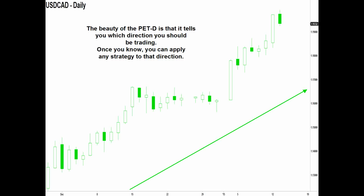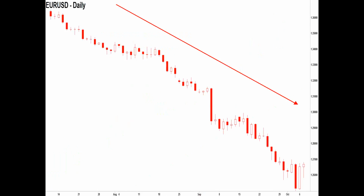We're also, as I said earlier, giving you our most popular tool, which is the Pat Dee. Now, as you can see here, the beauty of the Pat Dee is that it tells you which direction you should be trading. And once you know that, you can virtually apply any strategy to that direction. So if you have a strategy now that you like to trade, but it's not producing great results, but it's all right, we really feel strongly that the Pat Dee will increase your odds for success, regardless of what technique or method you use. It can be one of ours in the college, or it can be something else that you're using as well.